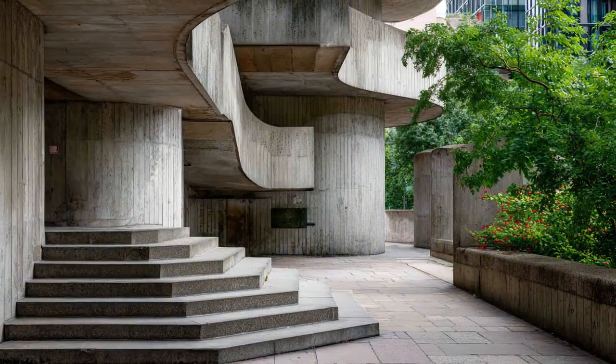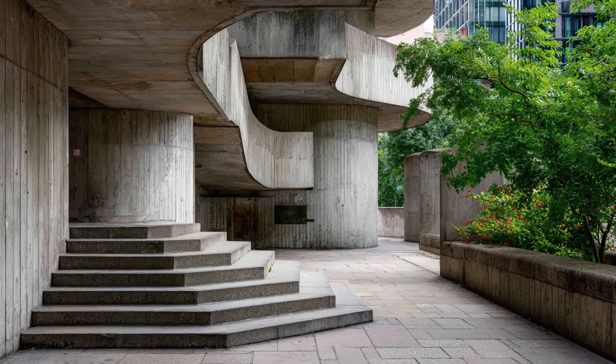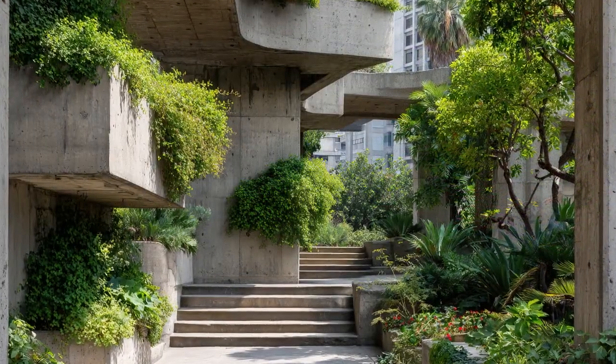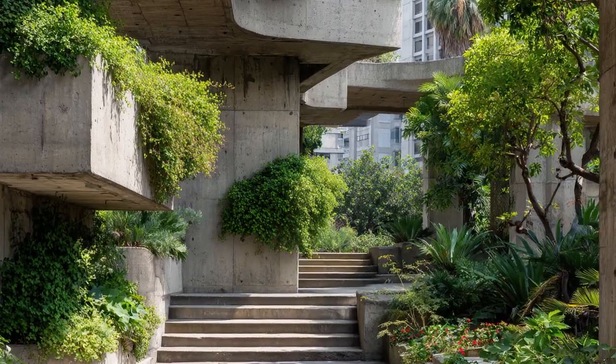The style is known for its massive forms, repetitive patterns, and honest exposure of structural elements. It's bold, unapologetic, and often polarizing. Some see it as cold and uninviting, others find it beautifully minimalist and expressive.